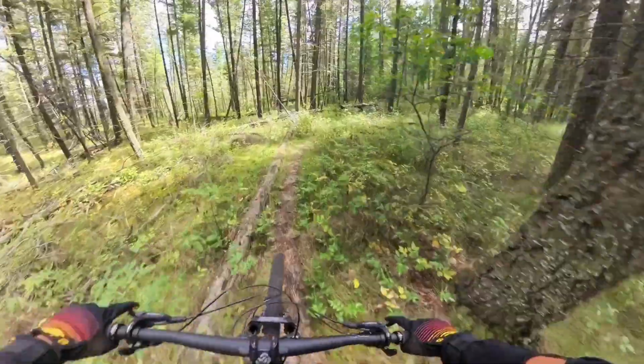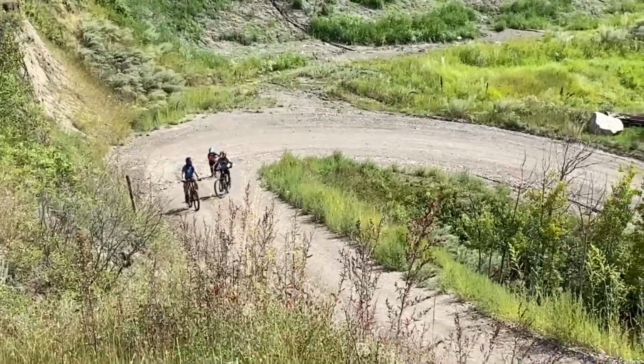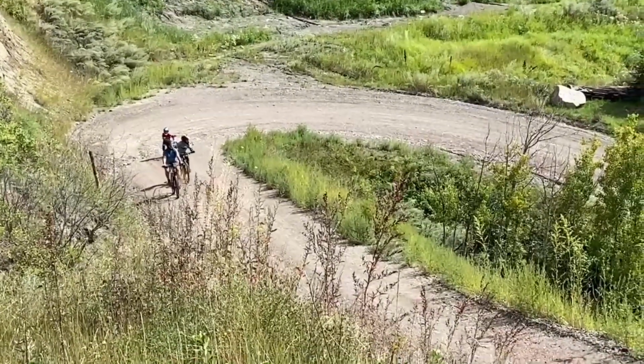Well, that was one heck of a ride. Props to the trail builders for building so many awesome features. And next year, we're definitely coming back and riding it again.